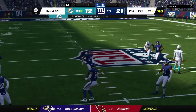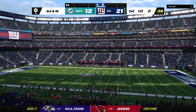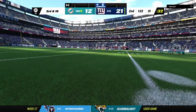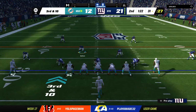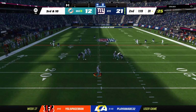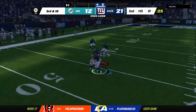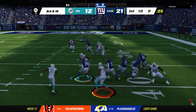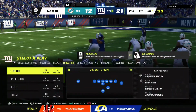They try to throw on 2nd down, but this one is incomplete. This defense has passed its first 2 tests by forcing back-to-back incompletions. They know there's probably another throw coming on 3rd down. Let's see if they decide to force the issue by sending people on a blitz. Looking to pass. Tua. Into double coverage, and it's intercepted. Over the juke. And the Giants are going to take possession of the football.